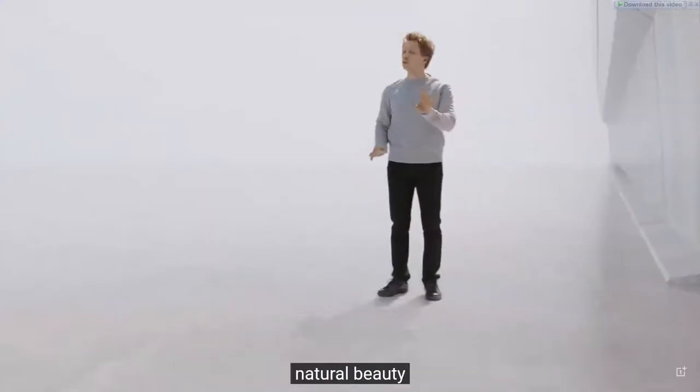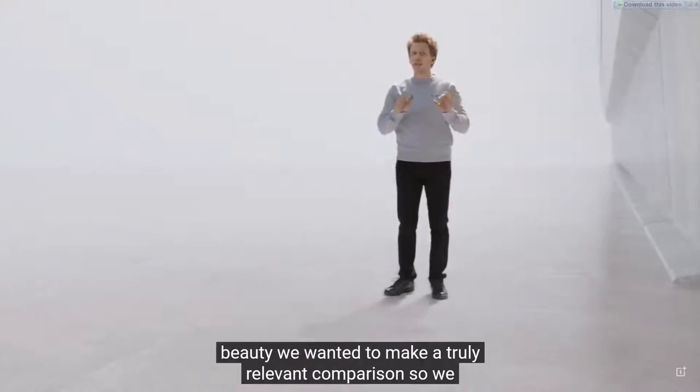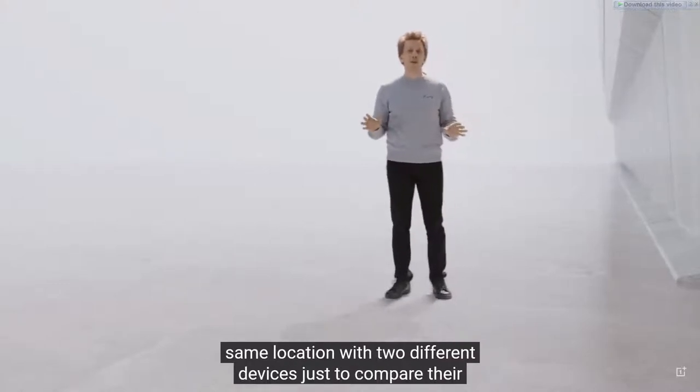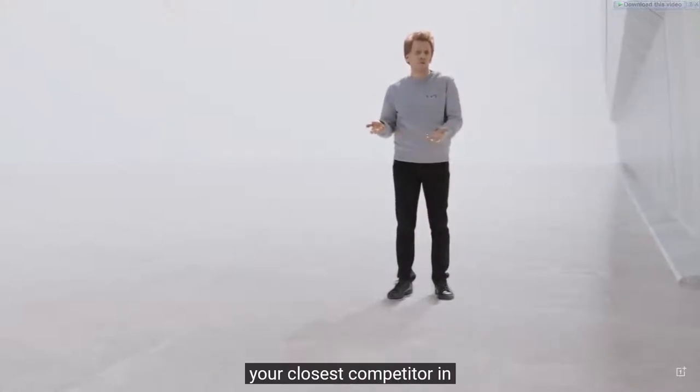We wanted to make a truly relevant comparison, so we decided to take a sample shot at the same location with two different devices just to compare their camera quality. And the best way to do it is by comparing it with your closest competitor. In our case, OnePlus 9 Pro.